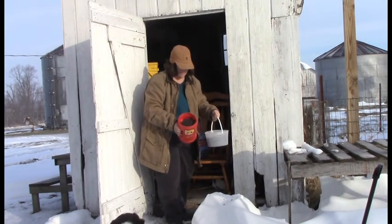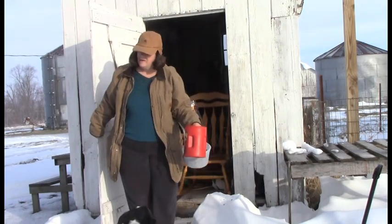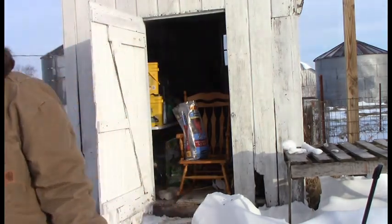Some black oil sunflower seeds. Let's go feed these birds. My wagon's all covered up. All right, here we go.